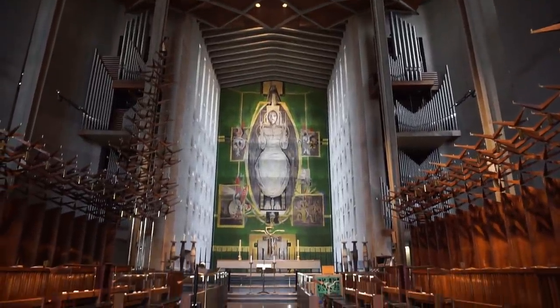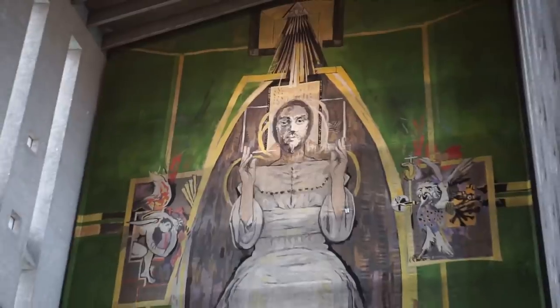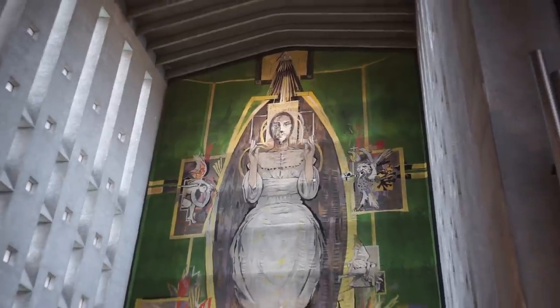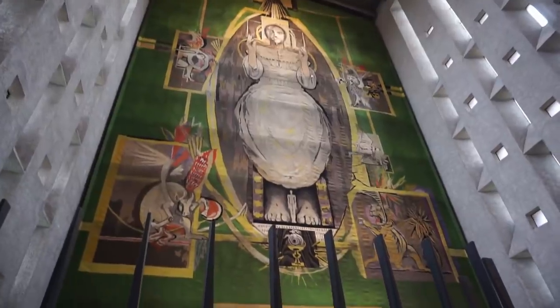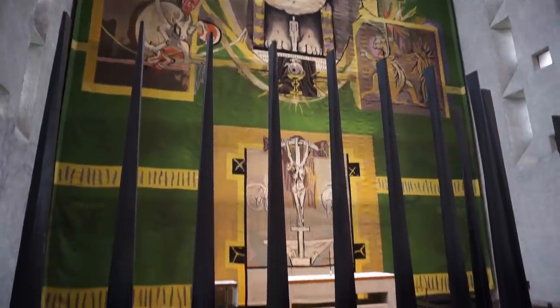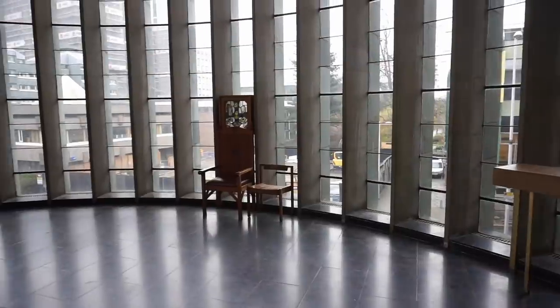There's a massive tapestry altarpiece by Graham Sutherland and an outside modern sculpture by Jacob Epstein. We spent at least an hour and a half just milling about, enjoying the peacefulness of it all. And fortunately, we got to hear the organ play as well, which was a bonus.